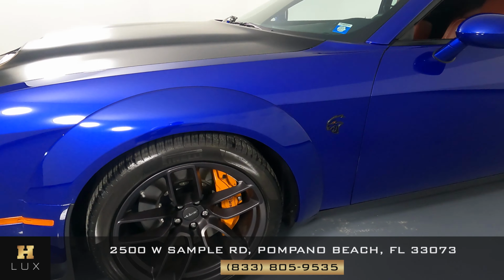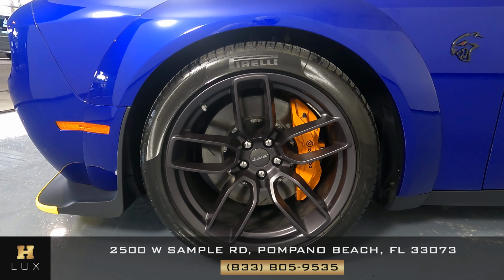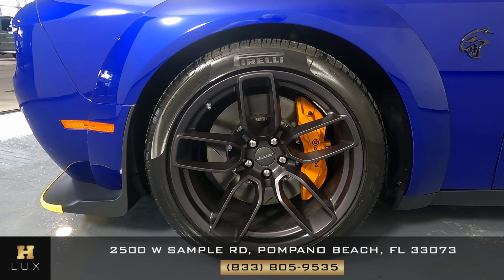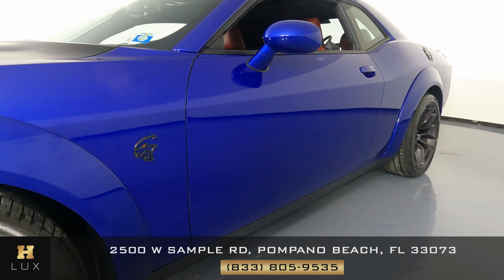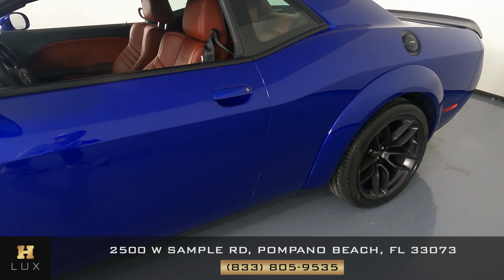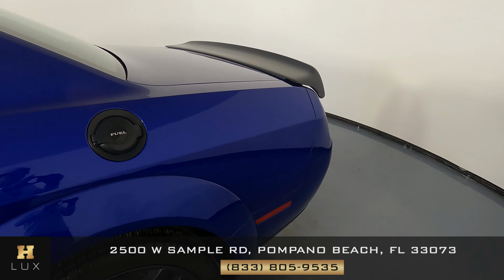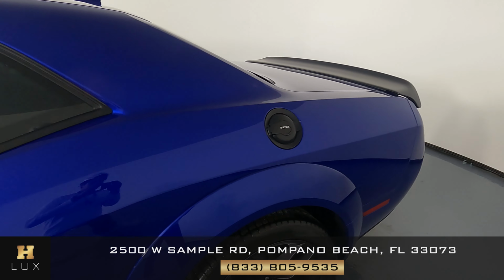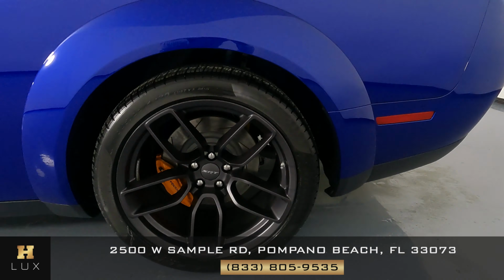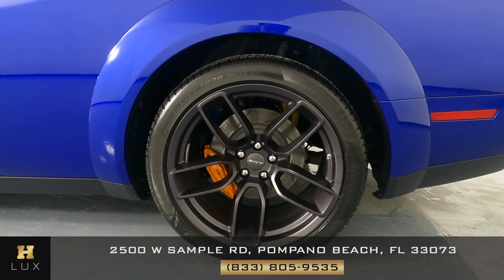Looking perfect. Now we can take a look at the wheel. We want to know if there's any curb rash or anything like that. However, this wheel is in perfect condition. So let's go ahead and check out the door. This is the driver's side. Door is looking good. We can move on to this fender. Perfect. Now let's check out the wheel. And just like the first one, this one's in perfect condition.